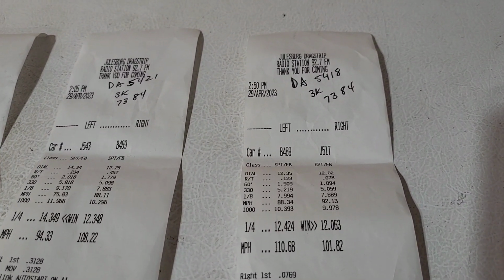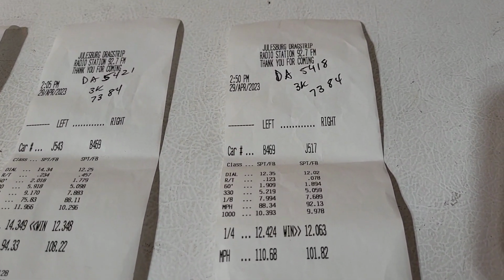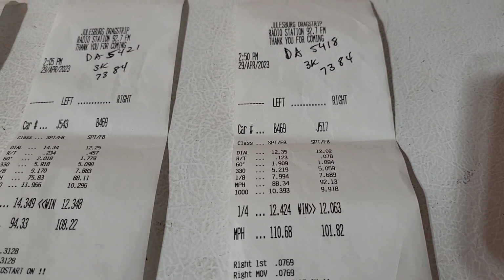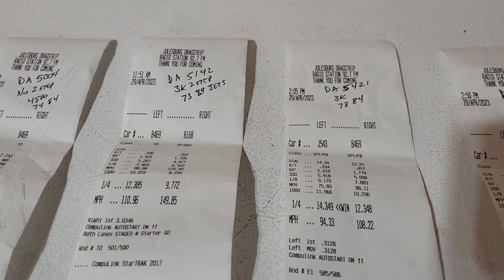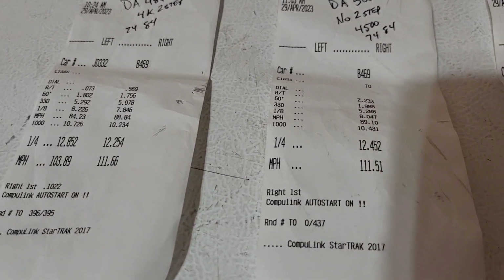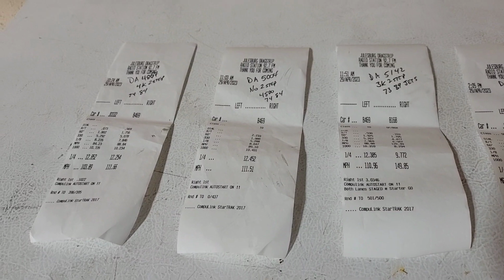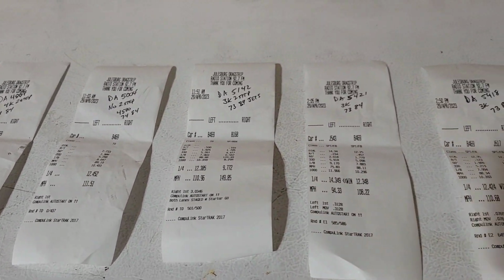And here's the last run. DA is still at 5,400. Same 3,000 on the two-step. And another horrible 60-foot. The left lane just wasn't playing nice with me. Although the mile per hour went up from the last run, that was 108. And I believe these mile per hours should be an 11.9999, I don't know, maybe a 12.0. Anyway, those are the runs.